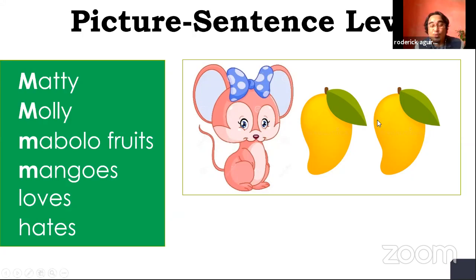Which of these two words or two names would be for girls? Maddie or Molly? Molly po. All right, Molly. Let's look at Molly's face. Is she happy or sad? Happy po, sir. Okay. Which of the words, loves or hates, would describe the face? Loves po. All right. Loves.